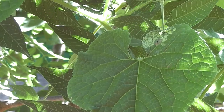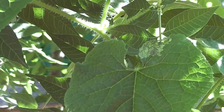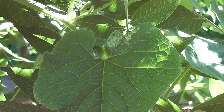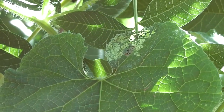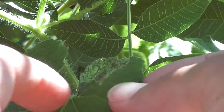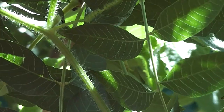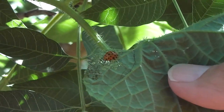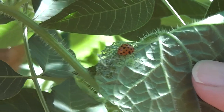This horned melon is climbing up a Chinese pistache, Pistacia sinensis. You can see the leaves are being nibbled a little bit by a 28 spotted beetle. It makes that pretty lacy effect on the leaf. See all that lacework, and on the back there's a 28 spotted beetle. Can we see that? Probably not, it's so bright.